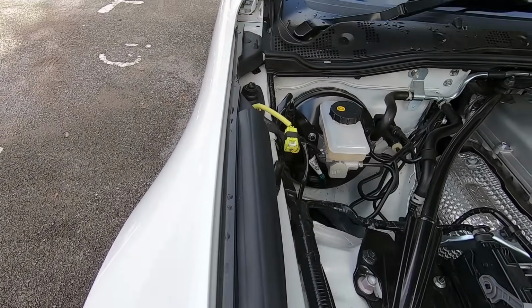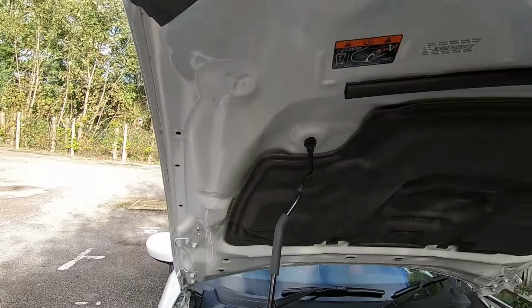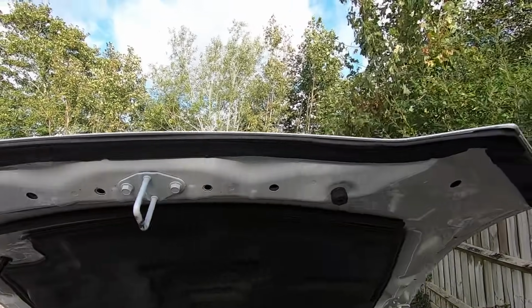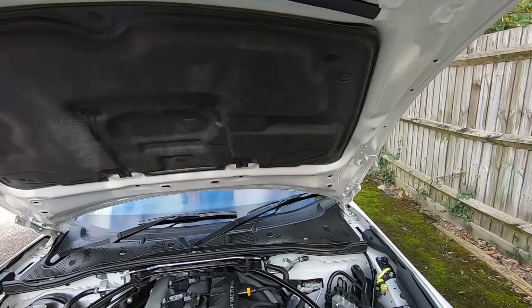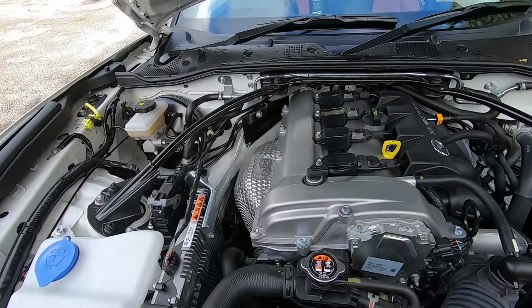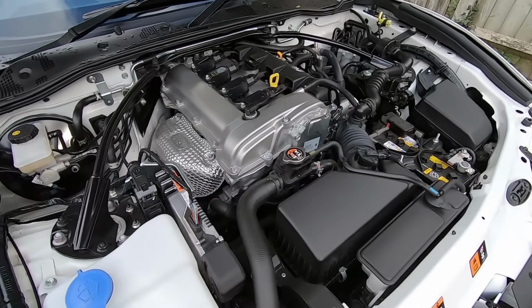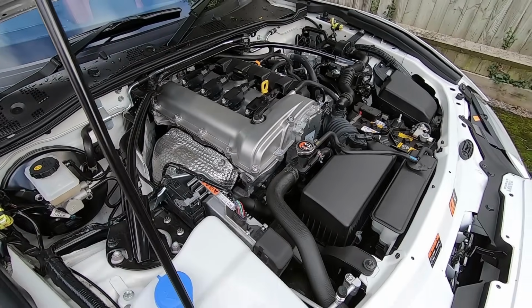I was expecting after my first trip to Scotland for it to look terrible underneath there, because it was really quite wet and there was lots of stuff I was driving through and the car was covered in muck. Yet underneath the bonnet was really clean, which is nice. It's nice to keep that clean.